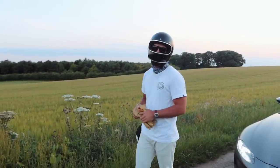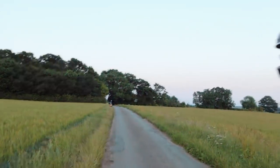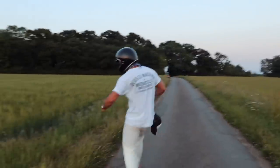Ready to ride, boy? His bike's all the way down there. Right, race your own. Drive sensibly.